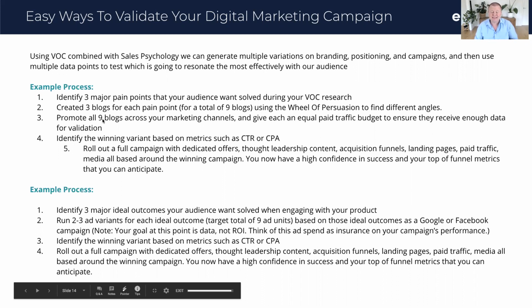And a good idea is divvy up $100 or $200 or whatever is relative to your budgets, and actually spend an equal amount across those 9 different blogs, and you're going to find the winner, right? So amongst those 9 different pain points, and then amongst those different ways that you address or solve that pain point and talk about it, you're going to find winners in how you talk about your business, right?